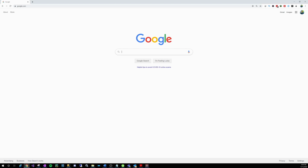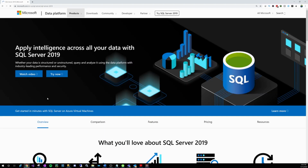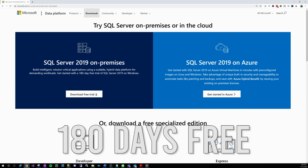If you're a beginner just starting to learn SQL Server, you can actually download a free trial of SQL Server 2019. Make sure you click on the SQL Server 2019 link from Microsoft.com. After you reach the SQL Server 2019 website, click on Try Now. So next you want to click on Download Free Trial. And this is going to give you a 180-day free trial of SQL Server 2019 for Windows.